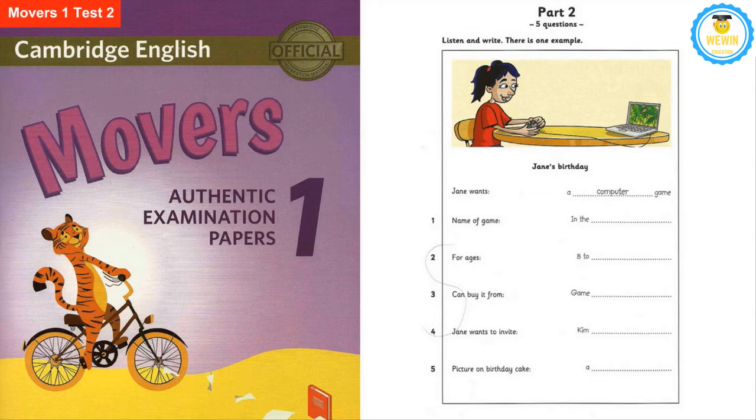Three. Where can I buy it? In the computer shop in town. It's called Game World. Sorry? Game World. Oh, I know. It's near my favorite cafe. That's right.